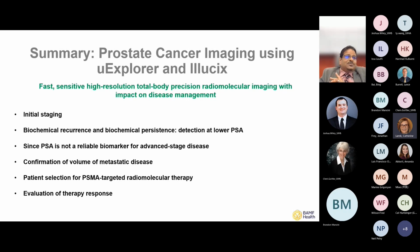Not only is it helpful for initial staging, but also for biochemical recurrence and biochemical persistence, in which the disease can be detected at very low PSA levels because of the high sensitivity of the scanner. Since PSA is not a reliable marker for advanced stage disease, we need to rely on reliable molecular imaging like PSMA PET-CT. It accurately confirms the volume of the metastatic disease and helps to plan the treatment better.